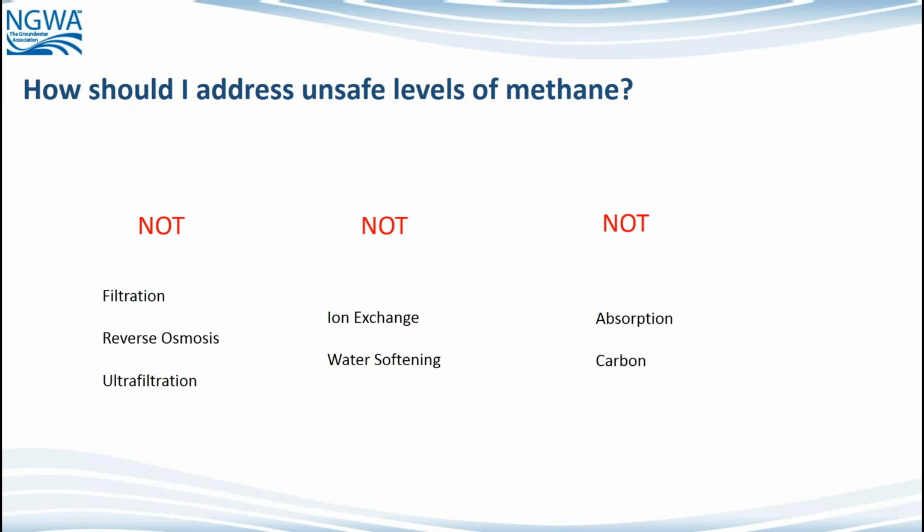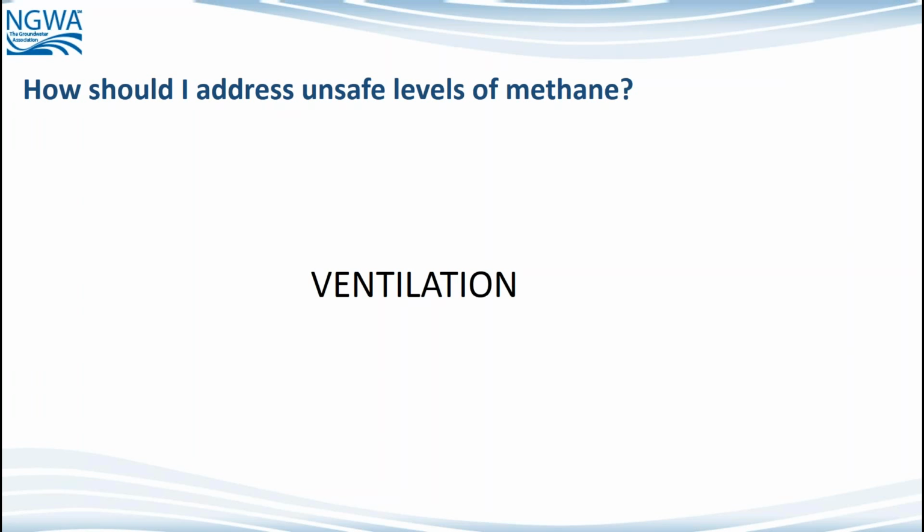So if I have methane, how do I address it? Well, unfortunately, not by traditional methods. It's not a particulate, so it can't be filtered. It's not ionic, so it won't be removed by ion exchange like we do with softeners, and it does not absorb to carbon. The answer is ventilation.